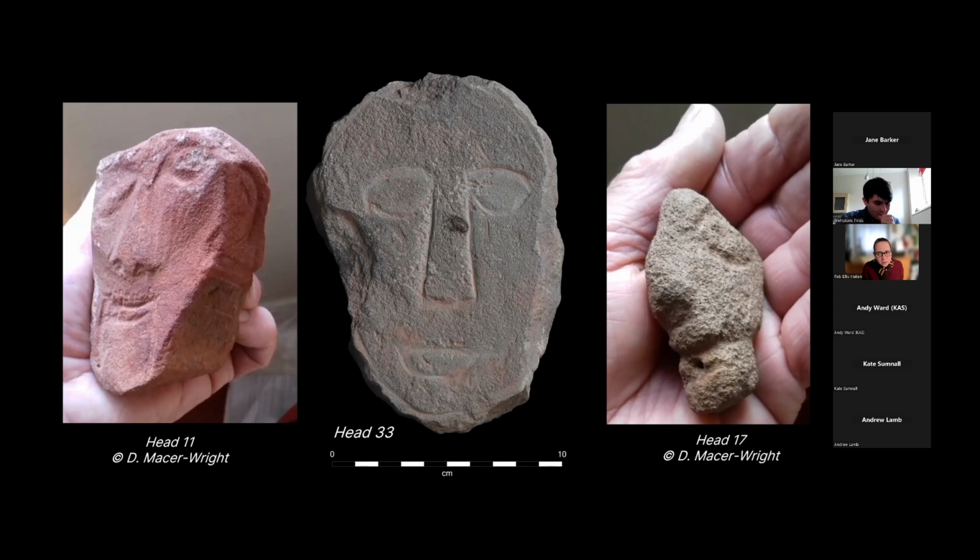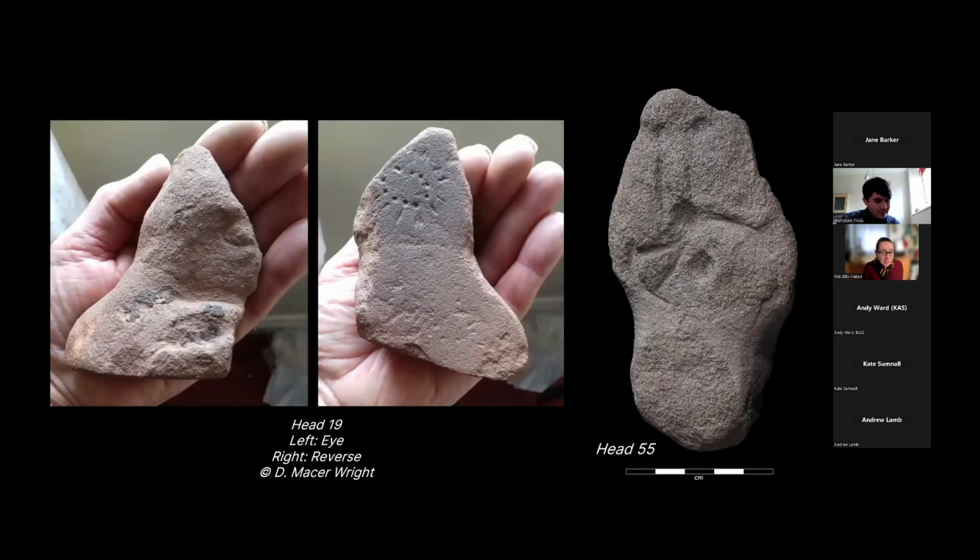We also have fragments of stone, some of which contain just an eye, such as the front of head 19 here. I've got a couple of bits that just contain noses, engraved triangular noses. I have some bits of stone that, if I can identify what they are, will be a slight miracle, but we will look, we will investigate.